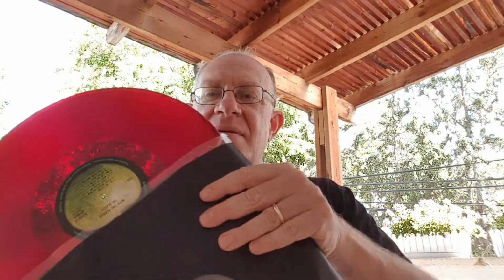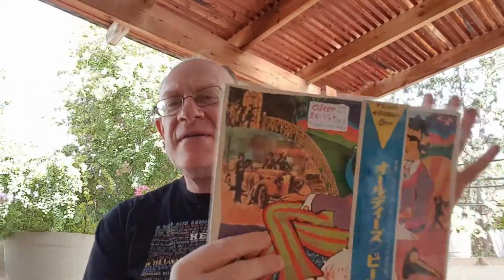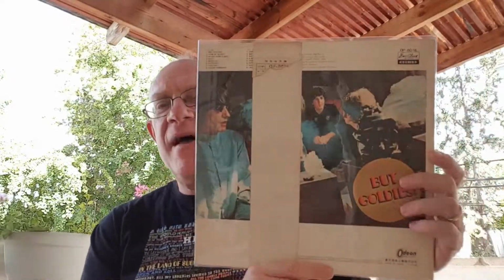And the vinyl is the first pressing Apple red vinyl. First pressing for this album. A collection of Beatles oldies. This is the first pressing on the Odeon label. Pressed for the first time in Japan in 1967. Oldies but Goldies, or a collection of Beatles oldies with the rare, the very, very sought after OB.